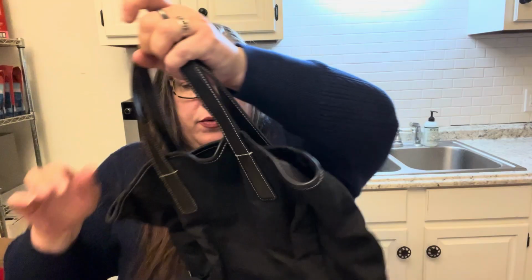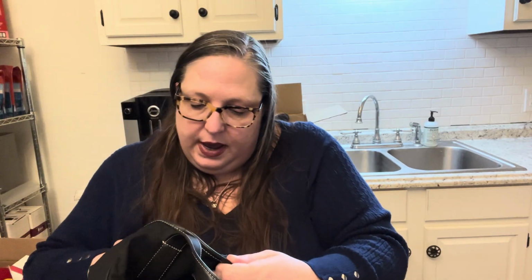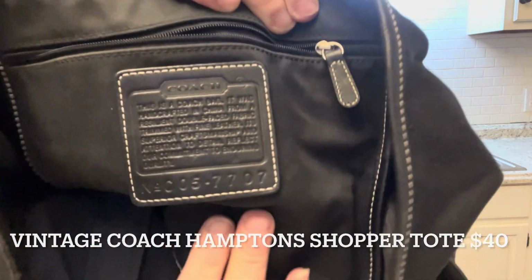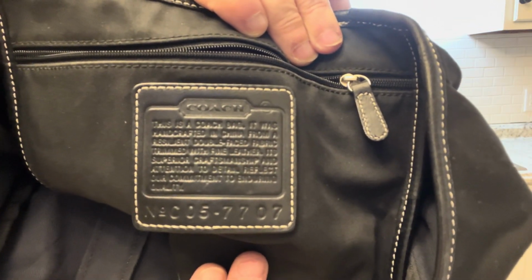And then my last bag is a nylon with leather trim. We have a few pieces from this line. Let me stuff it. First off, let me tell you the creed and I'll show it to you. It's C057707, so it's made in China. And it's made in 2000.